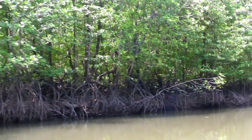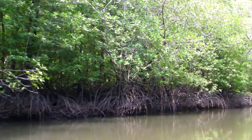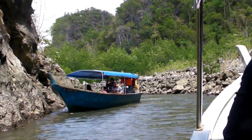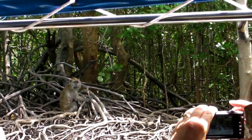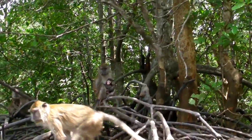If you have good eyesight, look around, something on these branches, they could be snakes. Viper. A newborn baby. Oh, it's two mother. Both female. Oh, and the third one. It's getting closer.